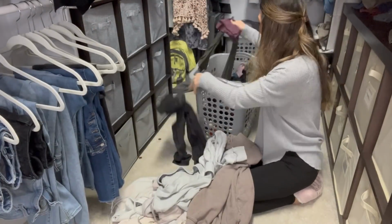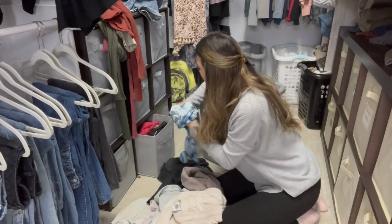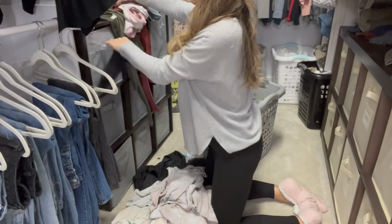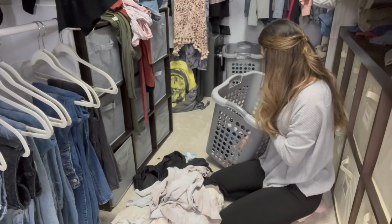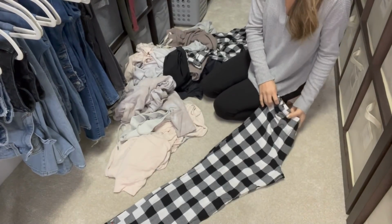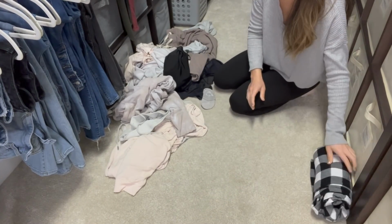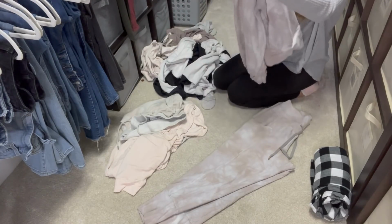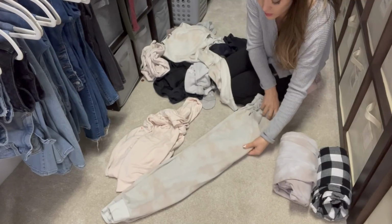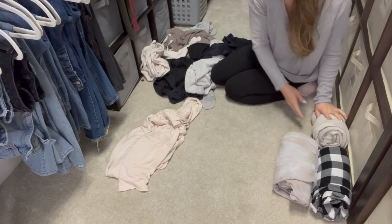I'm pulling out all the loungewear sets and leggings and just putting them on the floor temporarily till I have all of them out, because I have found that rolling my loungewear sets together or rolling my leggings individually has helped me stay organized and makes my life easier throughout the week. I don't have a big fancy dresser to fold and put items away. I have these small 11 by 11 cube storage bins, so rolling my clothes and setting them upright in the bins is the best way for me to be able to see what I have.